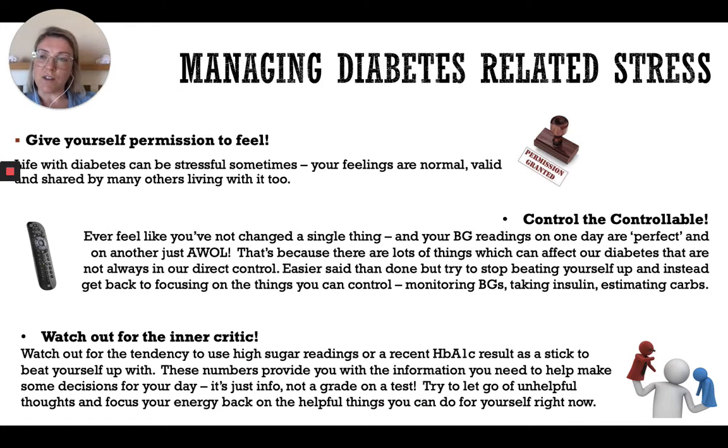I suppose it's trying to let go of those unhelpful thoughts that kick in. Again, it's probably our overly helpful mind trying to help us out here, or trying to motivate us. But when it comes in with that critical voice when it sees a high sugar reading, it drains quite a lot of energy from us, and it doesn't motivate us in the long term at all. In fact, it absorbs a lot of energy which we need to actually get back on track. So try not to focus our thoughts on that, and try to get our energy back on helpful things that we can do for ourselves right now. Those things are within our control, and just watch out for that inner critic voice, which naturally we all have, but we can take a step back and put a bit of space between ourselves and that voice.